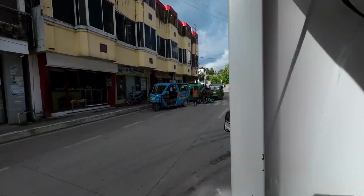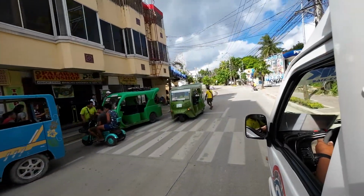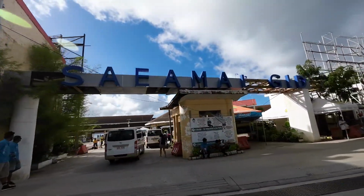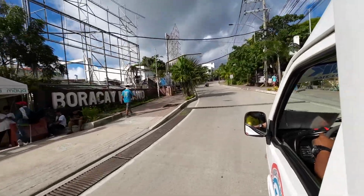I managed to get this collective bus going to the main road, dropping me out at a specific point, then I will be walking to the hotel. From my understanding, this ride will cost me roughly 30 to 40 pesos. Let's see how it's gonna be. So far so good.